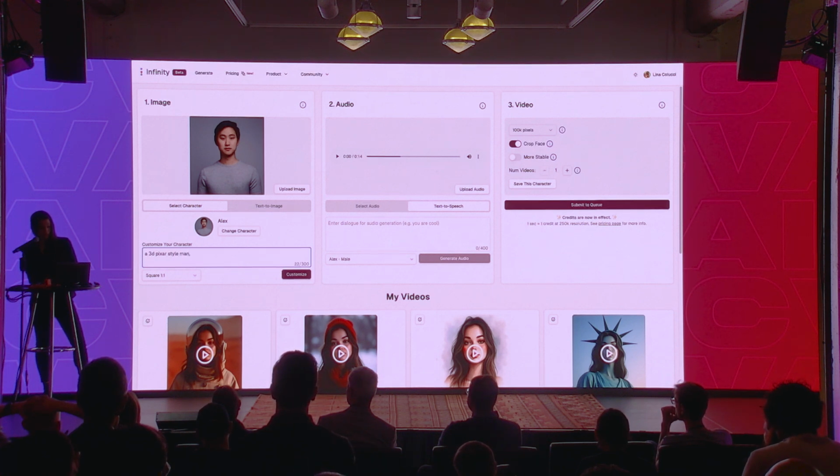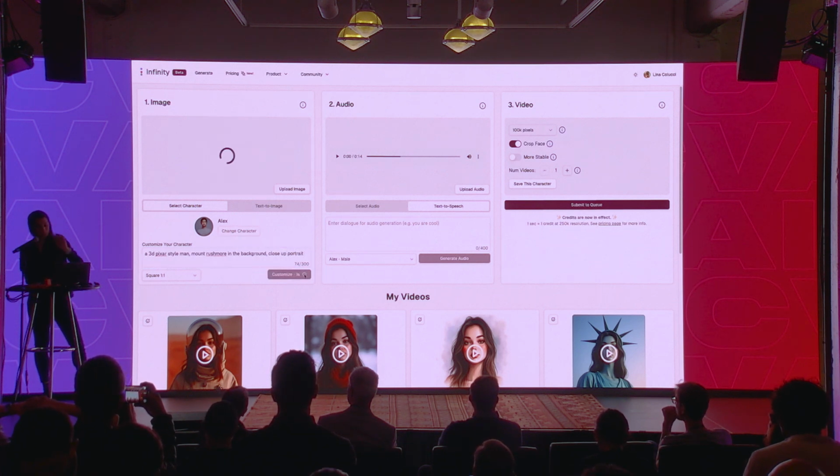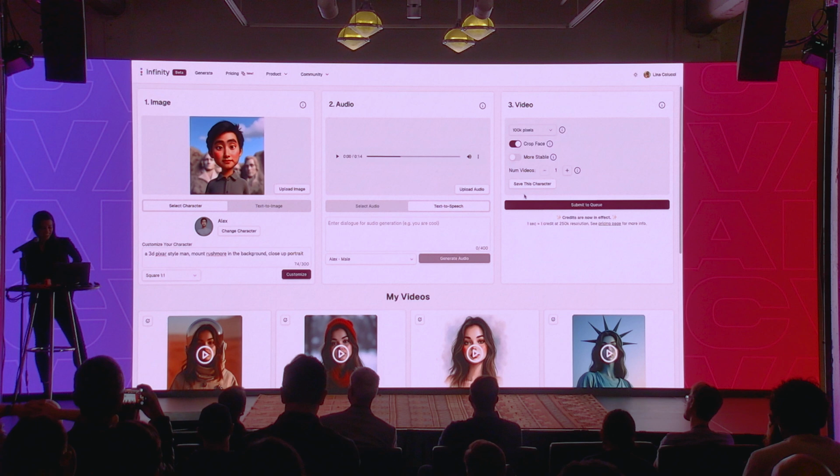So Mount Rushmore in the background. And we'll do a close-up portrait. Let's try this out. All right, pretty good, we'll go with it.